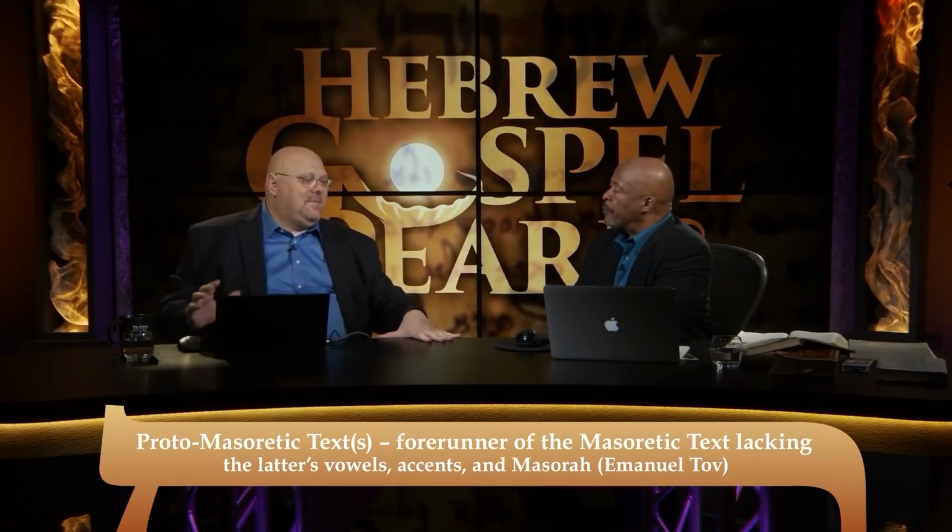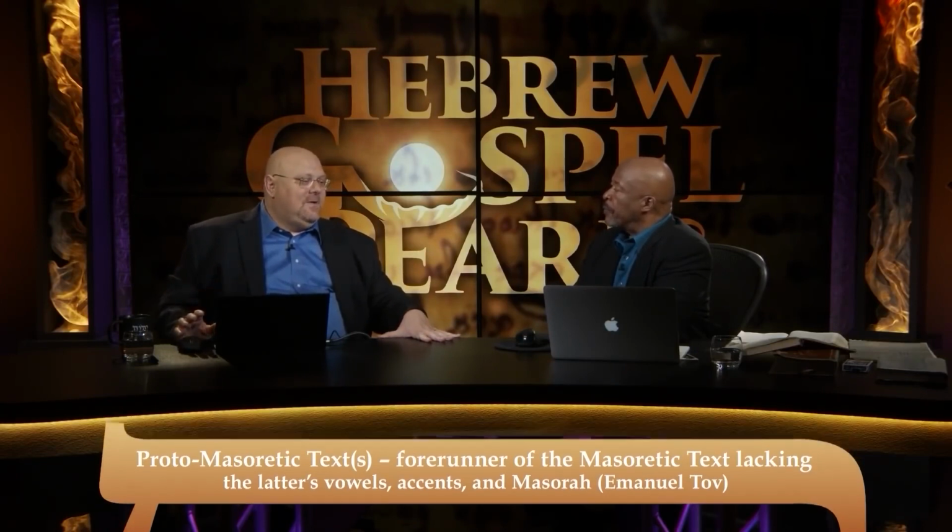And how do they know about the Proto-Masoretic text? Because we can see that the text has been corrected in some of these Dead Sea Scrolls. Yes. And how do we know it's corrected? They write a little letter above the line. They make little changes that don't change the pronunciation, don't change the spelling. They're entirely about that word has to be spelled this way in this verse, and it's not spelled that way, so we're going to fix it.